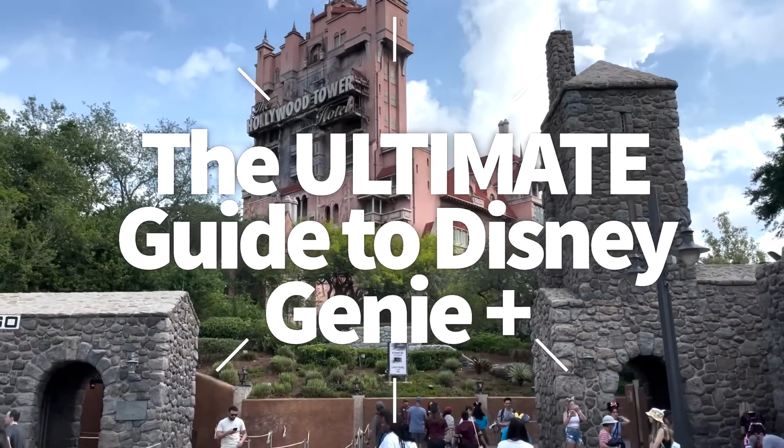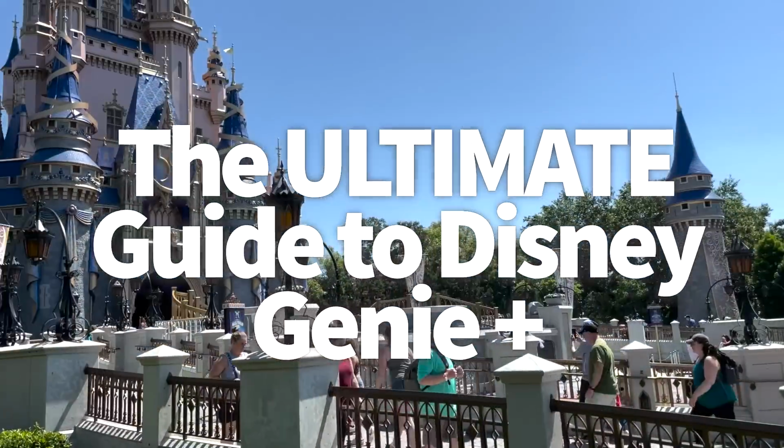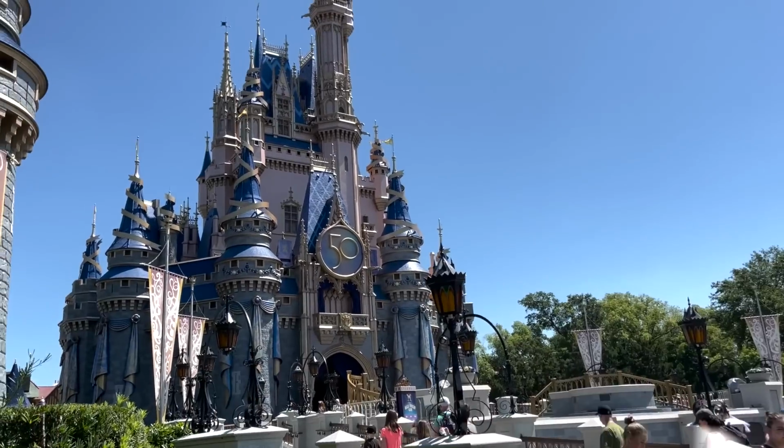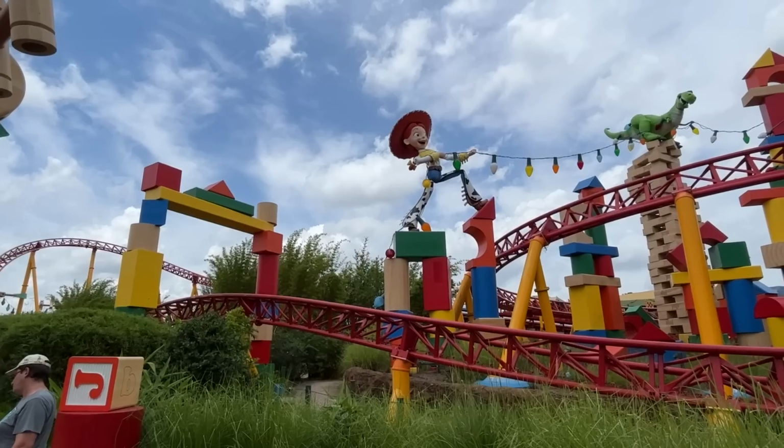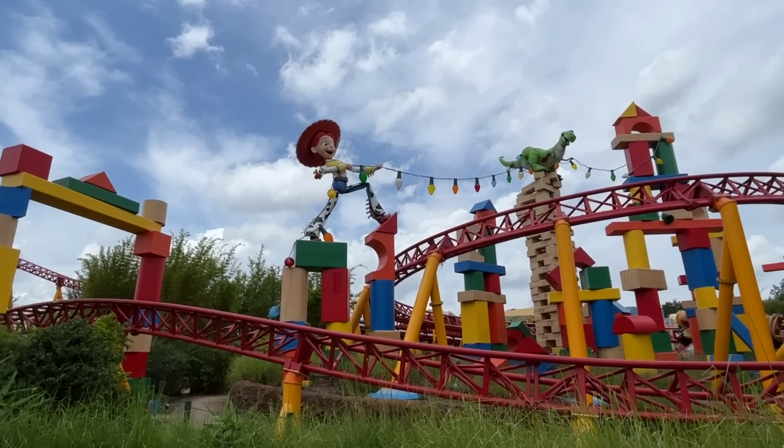The My Disney Experience app launched its Disney Genie extension last October. I know, seems like it's been here forever, right? And now that we've had this planning service around for almost a year, it's time to fill you in on what it can do for you, how it's changed, and how you can get the most out of its offerings.